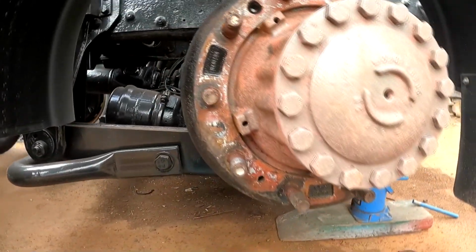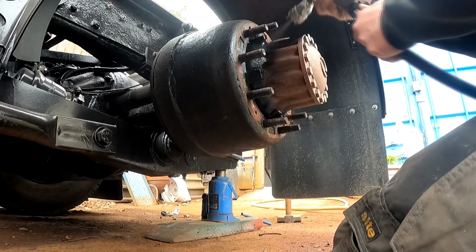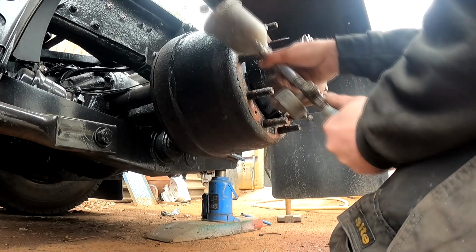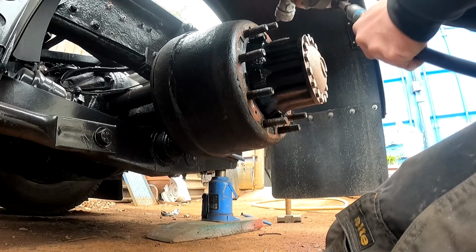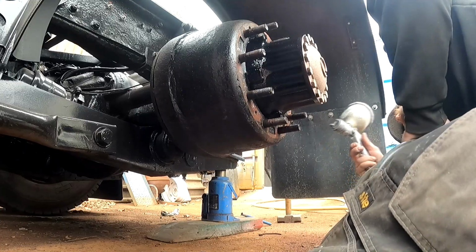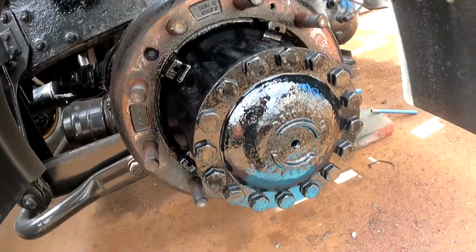Hub needle gunned off, nice and clean. Time to squirt some paint on. That's the first coat of paint on. Looking much better. I think I might do them red at some point. I like red hubs. But for the minute, that looks nice.